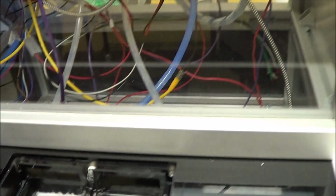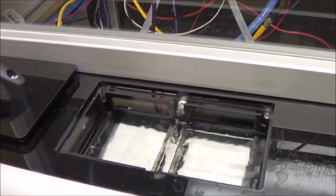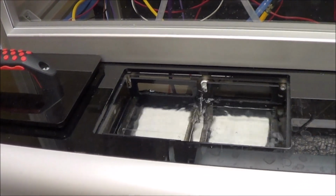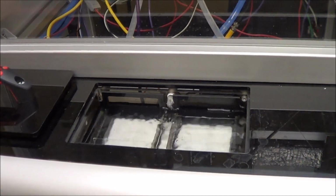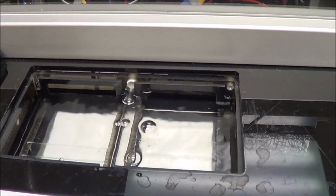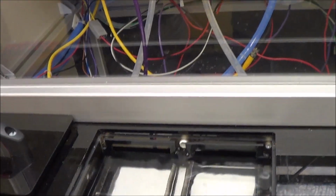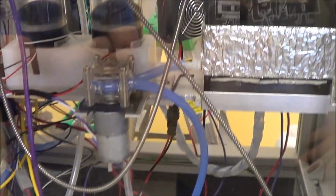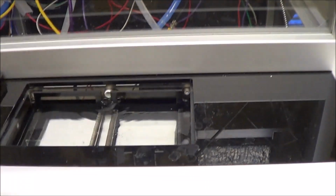This pump's on a timer to make sure that we drain the tank completely. So we have to wait for that 2-minute time. Okay, it looks like the tank's empty. The pump is going to continue until the timer is timed out. This is the peristaltic pump that's draining the cool tank, and there's a similar pump down back there underneath for the process tank.